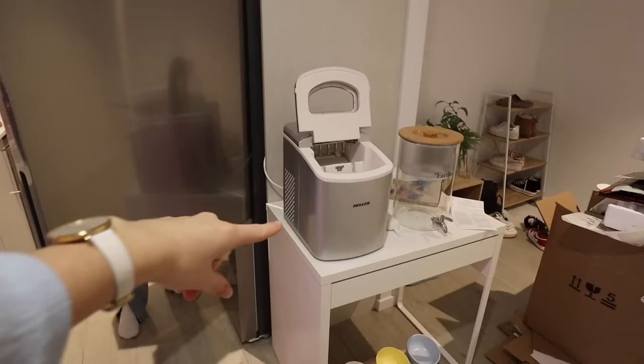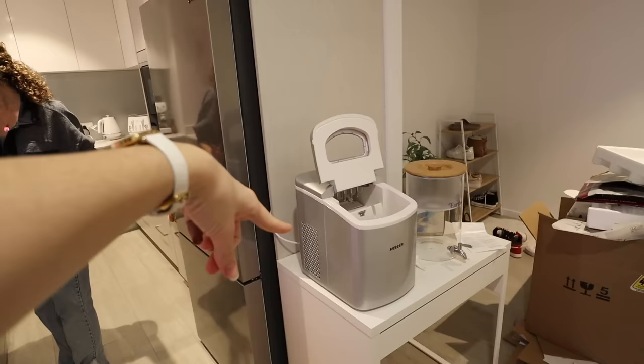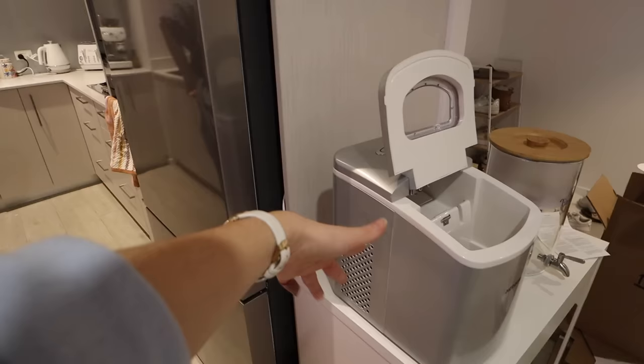So we just unboxed our ice machine. This is where we're gonna put it. The only thing is we can't start using the ice machine. We have to wait 2 hours. That's what the instructions said, because it's like the fridge. You can't turn it on because if it was laying on its side, it mucks up the oil at the back or something. Don't ask me, but we have to wait 2 hours before we can start using the machine.